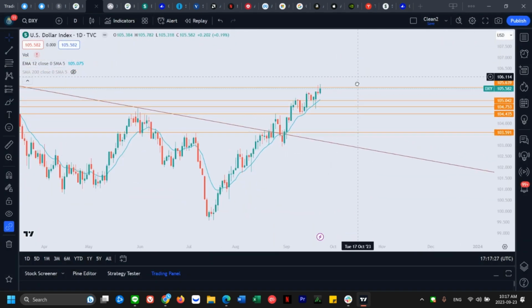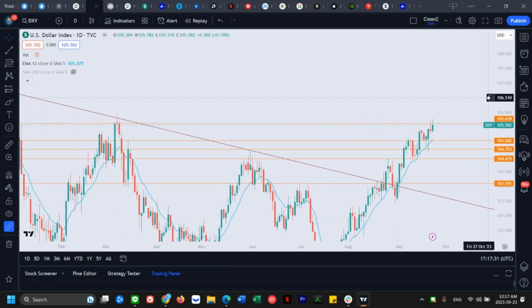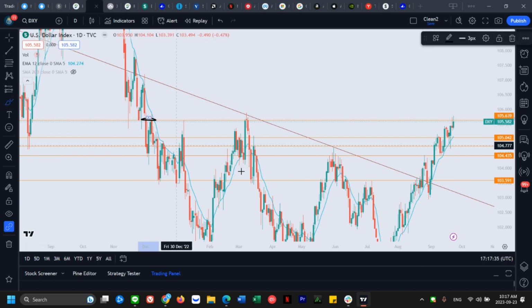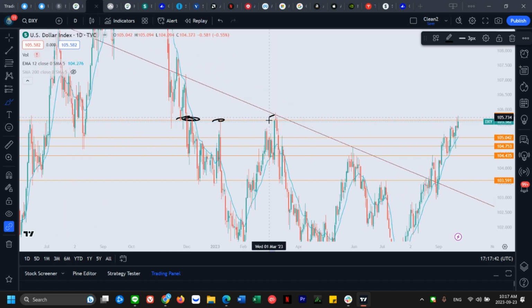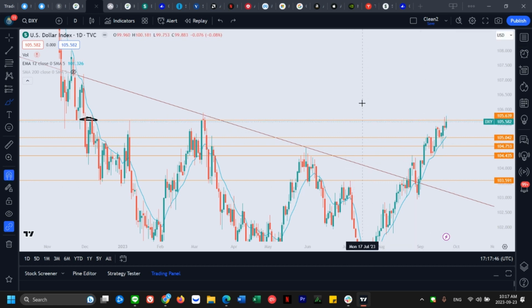Still strong, okay, but it's getting a little bit slower than it was moving up now. Pretty much sitting right at key resistance zone, very key. This 105.58 right there. Resistance, resistance, resistance. Couldn't get over it twice at this moment.